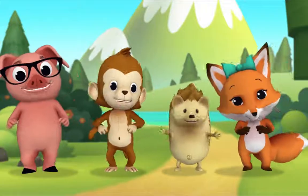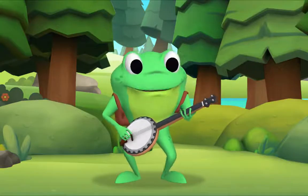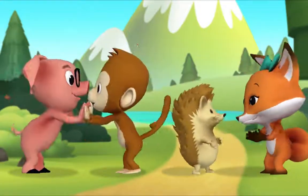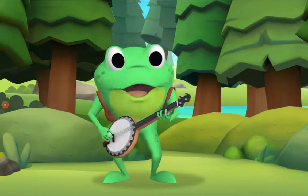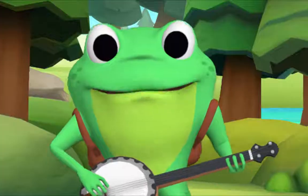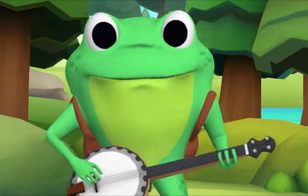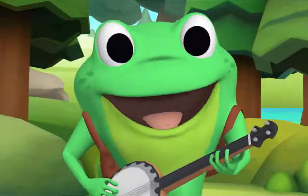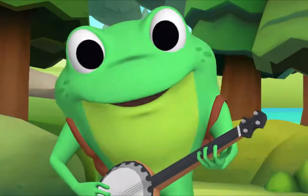This old man, he played two. He played knick-knack on my shoe. With a knick-knack paddywhack, give the dog a bone. This old man came rolling home. Fantastic! And what number comes after two? Three! That's right! Here we go!